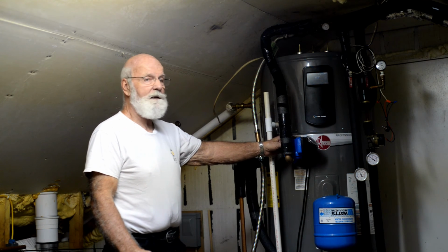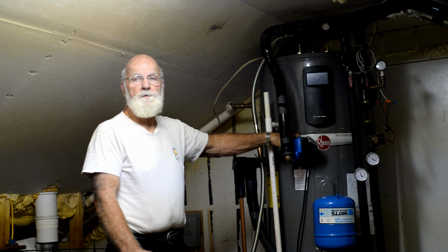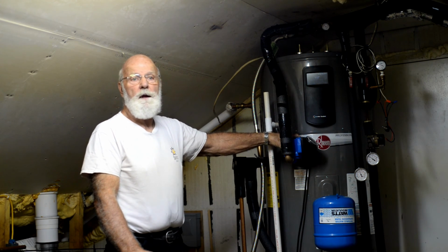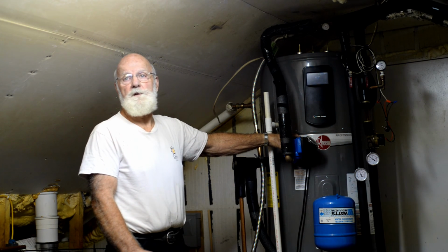We do have a recycling system that circulates the hot water through the pipes during the day when we might be showering or doing laundry. At nighttime, it has a shutoff so that we don't waste the energy at night.